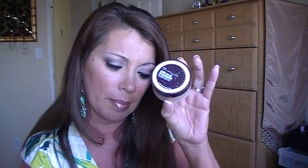I hope that you try them and you like them. This ranges about, I think, $8. I got this one for about $5. Still very affordable compared to department stores. If you've been in department stores and have seen products, you know they're expensive.